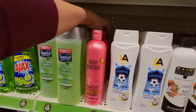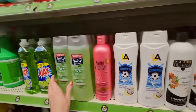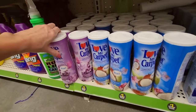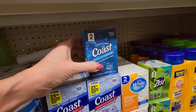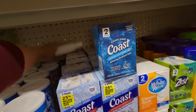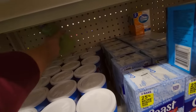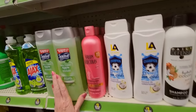Okay, Salon Selectives Volume Body Conditioner. Okay, and then the Green Apple. Down here, I remember Love My Carpet. My mom used to love that stuff back in the 80s. This is a classic scent, Coast. Honey, I got no room for you. You're going to have to live right there. LA Looks, there's another one of those that fell down behind. And a Green Apple that fell down behind.